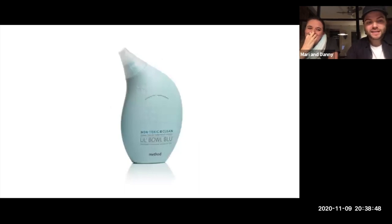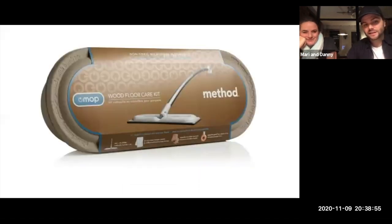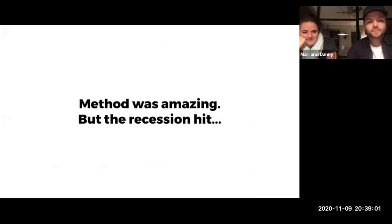And while I was there, I designed toilet bowl cleaners, which was a fortuitous future seed of an idea. I also designed a lot of packaging for things like this, the Omop. It was a more sustainable version of a Swiffer. And I really loved the job, but ultimately what happened was that the recession of 2008 hit.